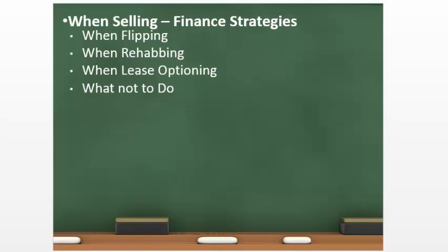Now, when you sell financing strategies, when you flip, what are you going to do? You're going to sell to an FHA buyer? Probably. You need to get cashed out when you flip. When you rehab, yeah, you need to flip to a retail buyer.